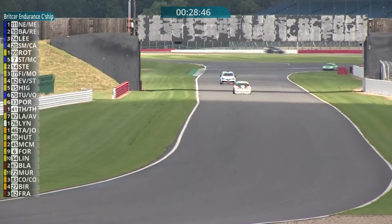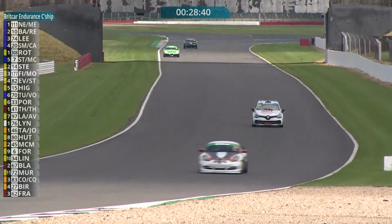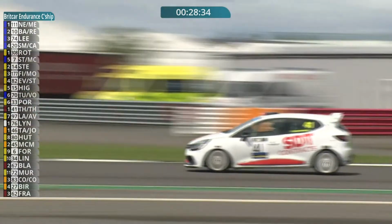Still leading overall is the Ginetta of Axel van Nederveen. He's 2.6 seconds clear of Simon Baker's BMW. Third place Mark Lee in his Ginetta, and Rob Smith's Peugeot RCZ in fourth. They're relatively well spaced out at the front of the field.